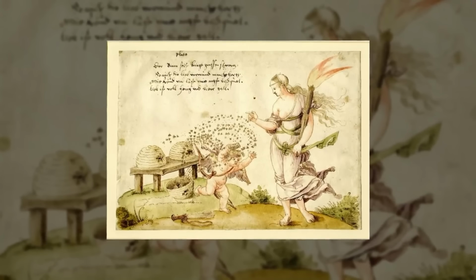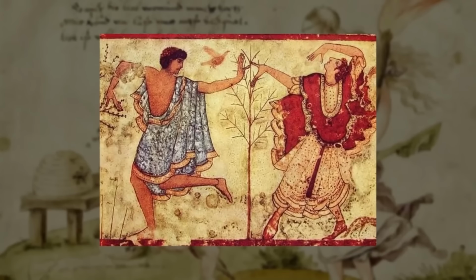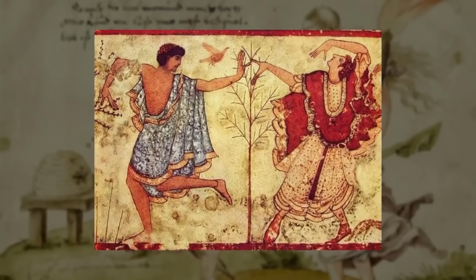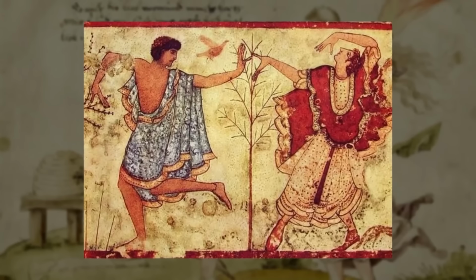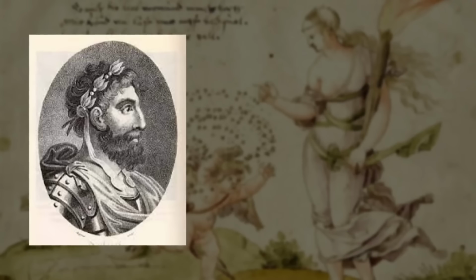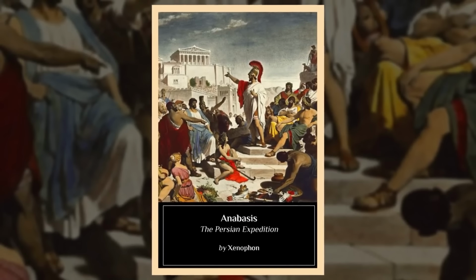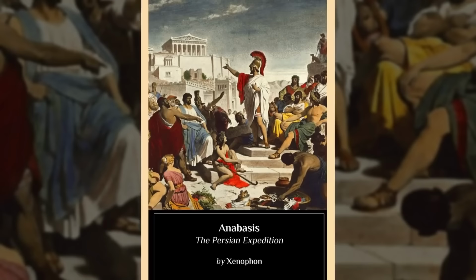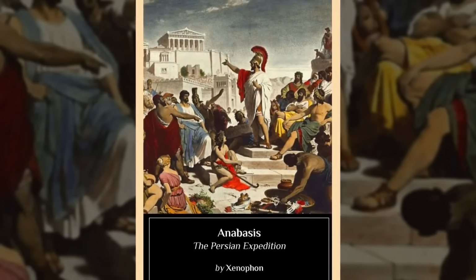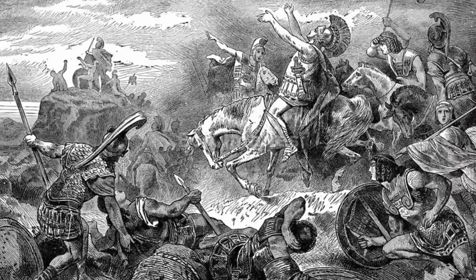Mad honey is a specific honey that is extracted from rhododendron flowers. The people of ancient Anatolia were the first to discover that neurotoxins in this specific honey caused altered consciousness, delirium, and nausea. One of the earliest accounts of mad honey comes from the Greek historian, philosopher, and commander Xenophon of Athens. In his chronicle, the Anabasis, he wrote that his army was traveling along the shores of the Black Sea in 401 BC when they decided to feast on some local honey. A few hours later, they became disoriented and began vomiting and had diarrhea.